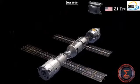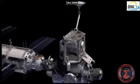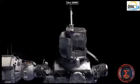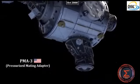Next is the Z1 truss. This holds equipment for the station. It's not part of the main truss, but it provided a temporary mounting place, as we'll see here in a moment. PMA-3 was then added to the bottom side of Unity. It's always good to have an extra one of these around.